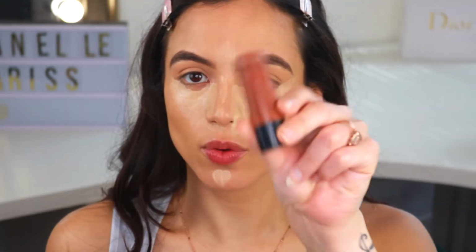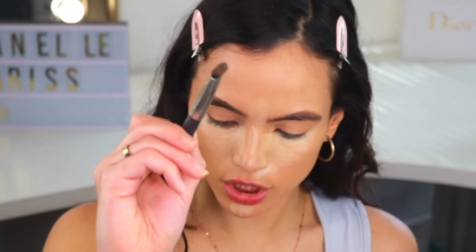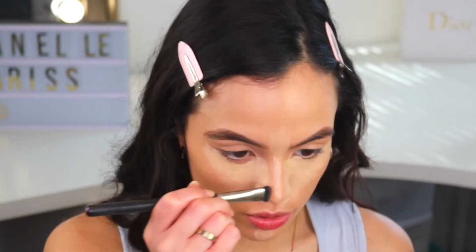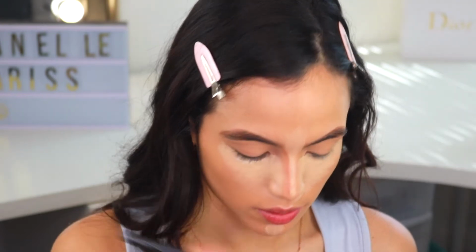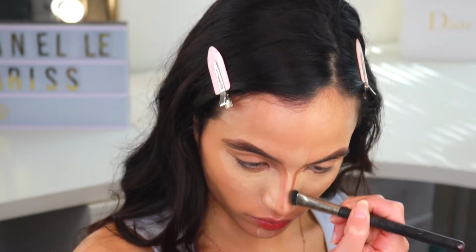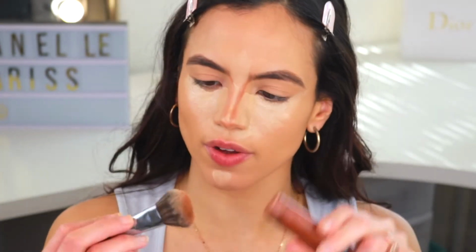And then while that sets, I'm gonna go ahead and contour my nose using my Call Me Maple Wet n Wild contour stick. I'm gonna take that with this short shader brush and use that to just chisel out the sides of my nose a little bit. And then I'm gonna take some on this foundation brush by Sephora.